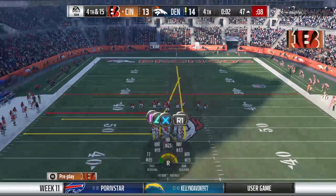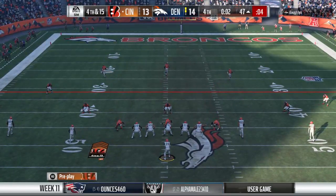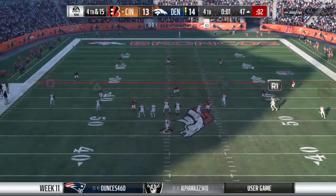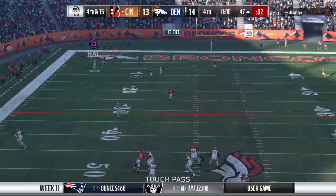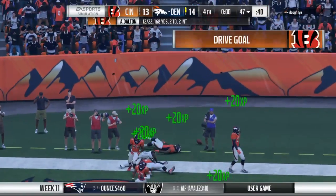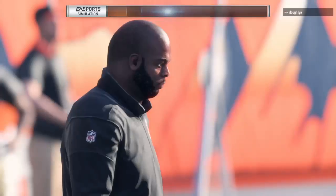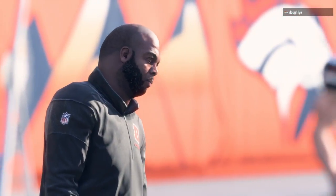One score down. Here we go. They're going to go for it here on 4th down. It's do or die for Dalton. He's going to let it fly. And this is incomplete. So no miracles here on the final play. And this ball game is over.